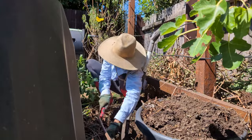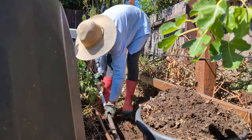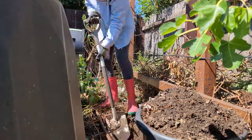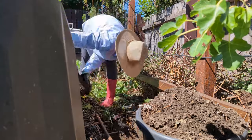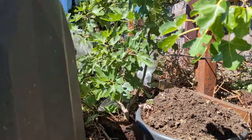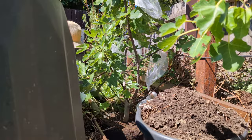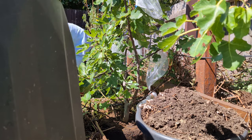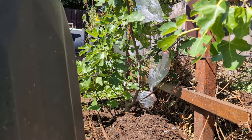And figs love quite rich soil, a lot of organic matter, because it can hold the moisture in as well and give nutrients to produce the fruit. If the soil is too poor and there's not enough water, you won't have much fruit, and the figs inside won't be as juicy and sweet. Normally figs don't have many pests or diseases. They are very, very low maintenance actually, but you do need to prune them, for example in late winter, early spring.